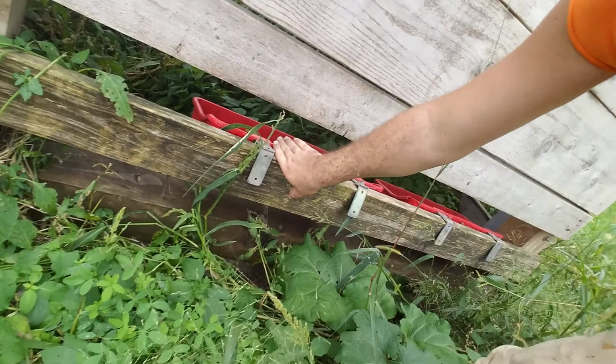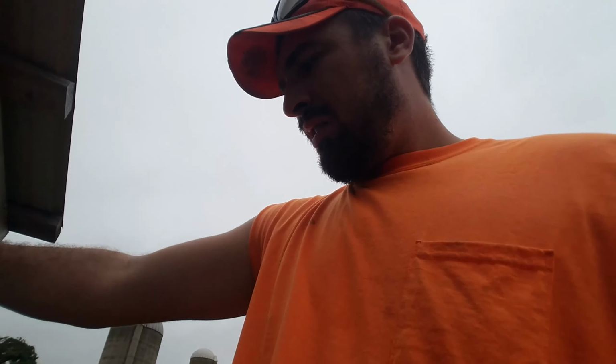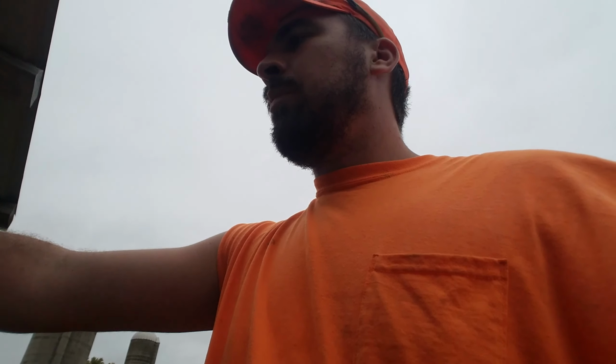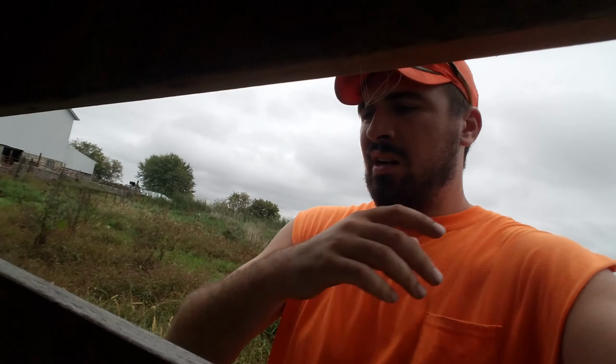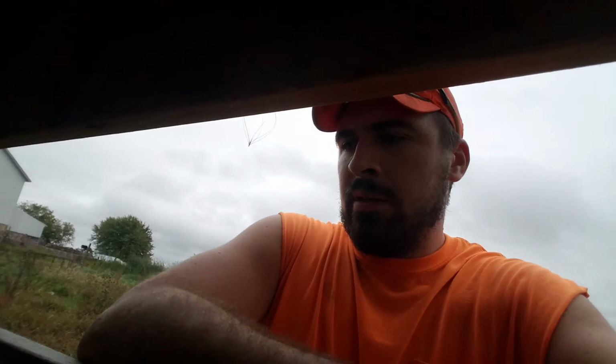So the problem I'm having is every time it rains, the feed gets wet. Well, there's a hole here. I don't know if I'm going to continue to use these red feeders or if I try and figure something else out. I could probably build a little bunk to fit in there. Wouldn't take much. We'll see what happens.